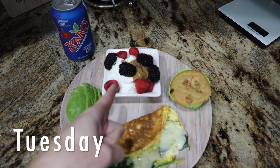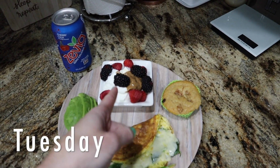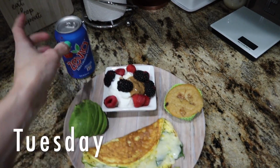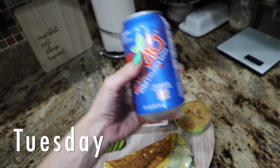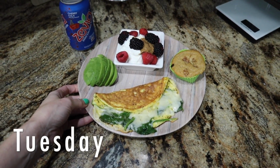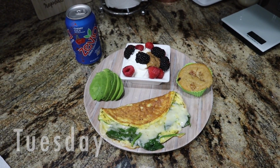And then we've got some Faye 5% yogurt. I showed you that I weighed it up on my scale. And I've got some blackberries, raspberries, and about 20 grams of almond butter from Sam's Club. And of course, a cherry cola Zevia to get our caffeine fix for lunchtime, brunch time. This is going to be the only thing I eat until dinner. So this is my breakfast slash brunch for Tuesday.